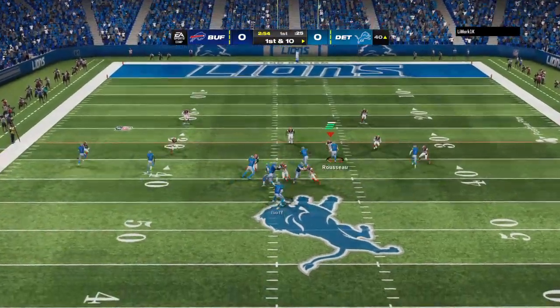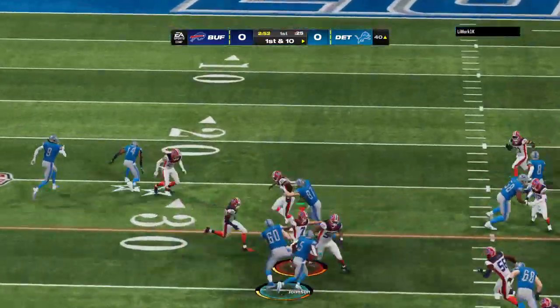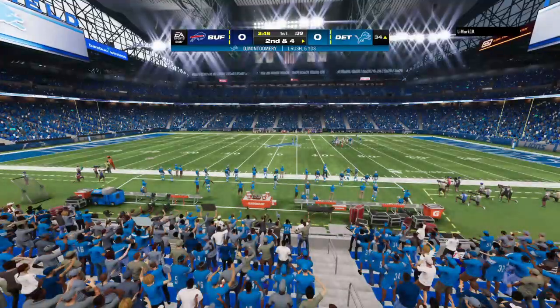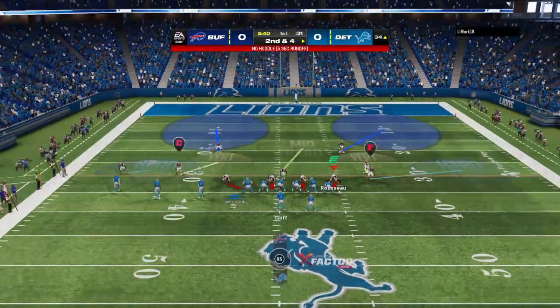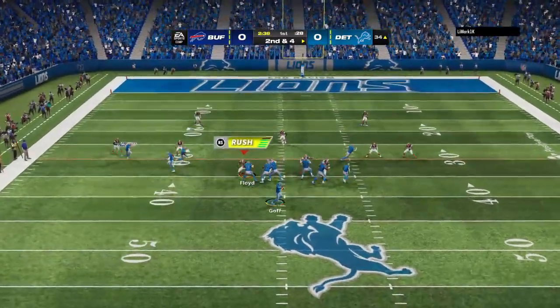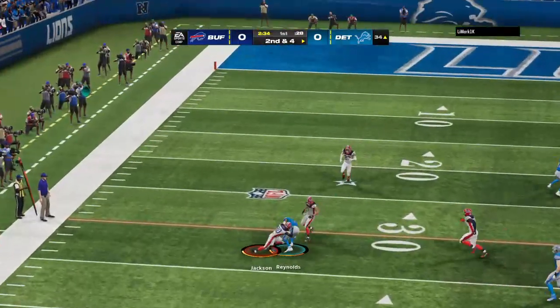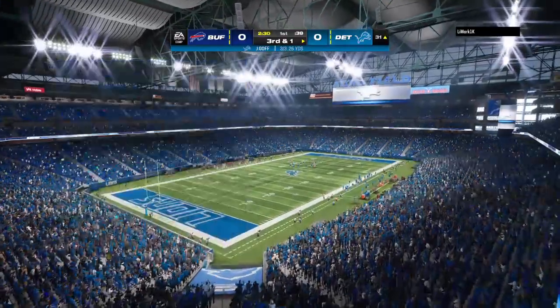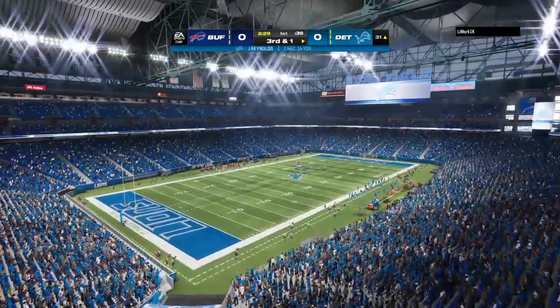Long night. They will run for the first time with David Montgomery. And give him 6 yards here as he's stopped near the 35 at the 34. And from the 34, here's 2nd and 4. Out of the gun, Goff. Throw left side complete. That's Reynolds. A pickup of about 3 yards as he's taken down at the 31.